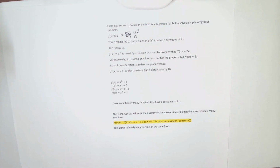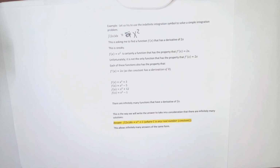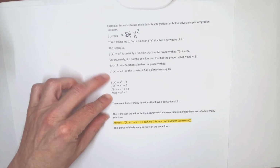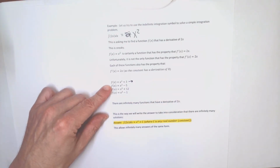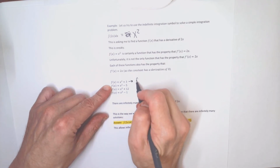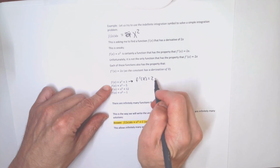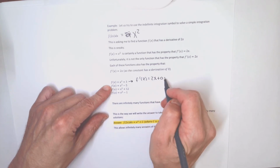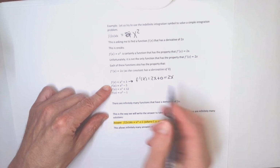It's correct in that x squared has a derivative of 2x, but unfortunately, it's not the only function that has a derivative of 2x, because if I took the derivative of the function x squared plus 3, its derivative is still 2x because the derivative of a constant is 0. So the derivative of x squared plus 3 is 2x.